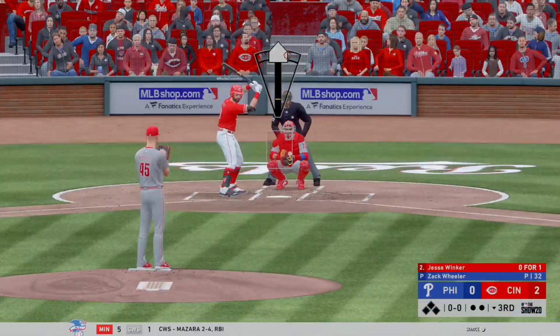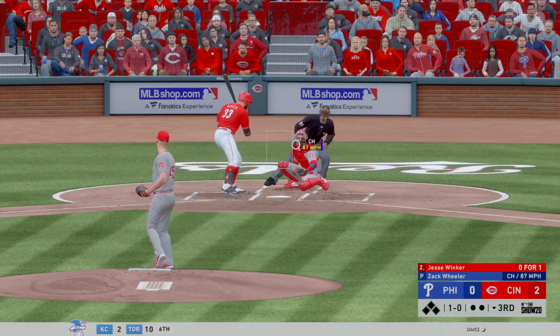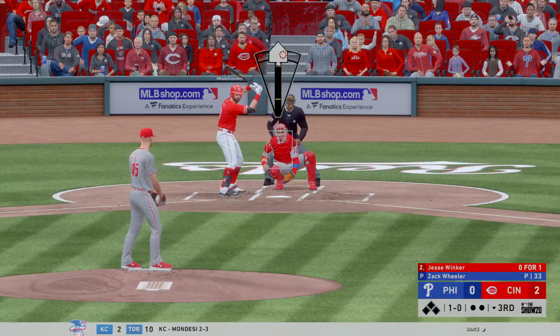Bottom of the third now. Settling in now, Jesse Winker. He's 0 for 1 after grounding out in his only trip to the plate so far. 1 ball, no strikes the count. Now the 1-0.